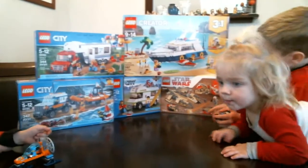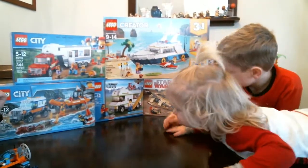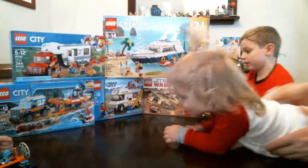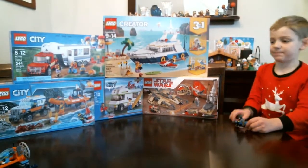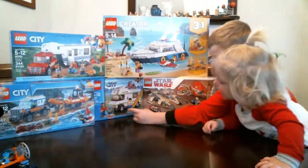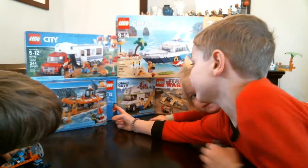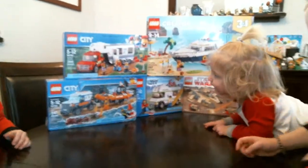This one is a Star Wars Lego set. We got it from our grandma. It's set 75204, and it has 278 pieces. That's what we got. And this is set 7639, and it has 165 pieces.